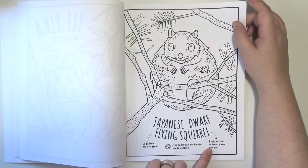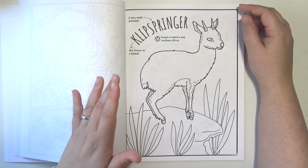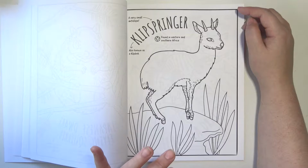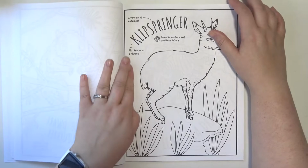A klipspringer. These things are so trippy. I think most zoos have these. Every zoo I've ever been to has had klipspringers. These things are so freaky. They stand so still. They stand so still they don't look real. And then they move and it trips you out. And yeah, at least it does for me.